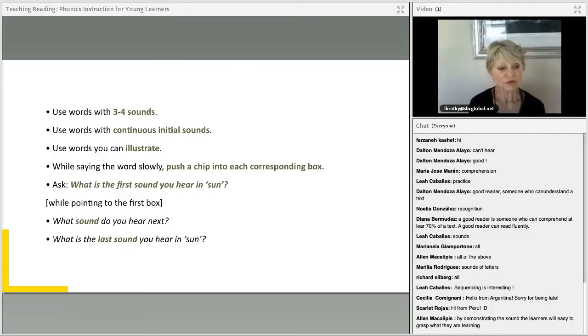While saying the word slowly, push a chip into each corresponding box, as you see. Then ask, what is the first sound you hear in sun? As you ask this, you point to the first box, again emphasizing what is the first box. And what do you hear next? And what do you hear last?